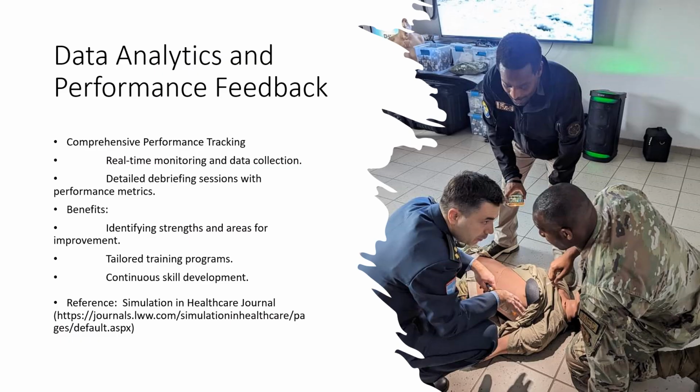Data analytics and performance feedback. I think performance feedback is one of the most critical things that we need to do as simulation leaders. So, how do you provide a safe space to give that feedback to your troops, to the students that you have? So, you must have comprehensive performance tracking and feedback. What we have at my work is really a sheet where we write down chronologically from start to finish, and that's what we use to debrief based on the phases of medicine that they are in.